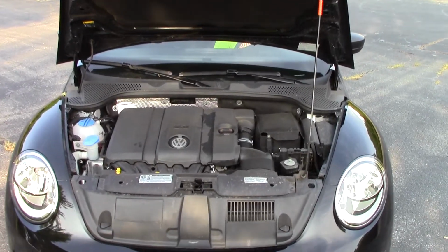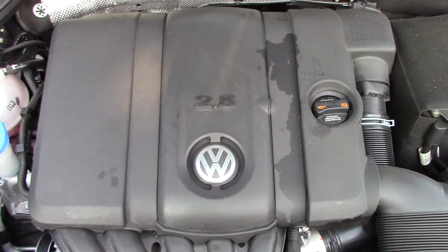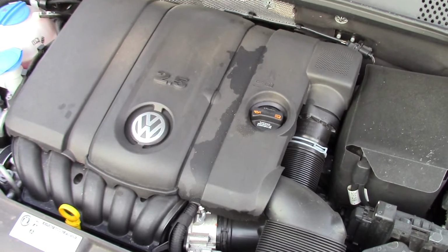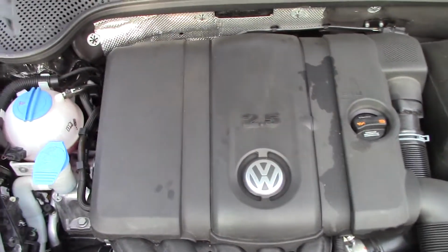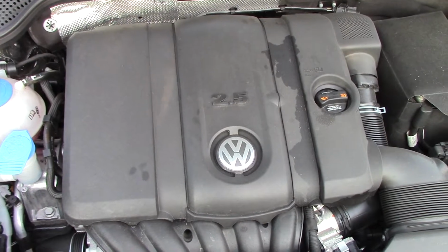Now let's look underneath the hood of the car. This is the base model, so it has the 2.5 liter 5-cylinder motor. It's a little bit unusual to see a 5-cylinder motor, but Volkswagen, they just do their own thing. So you have 177 horsepower and 170 foot-pounds of torque with this motor.